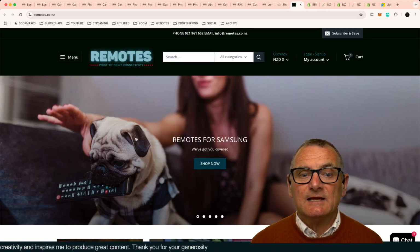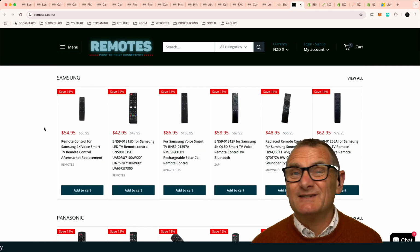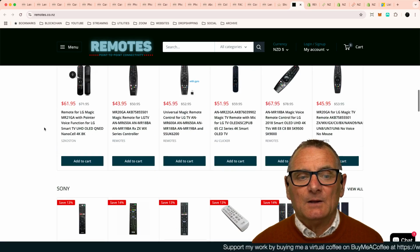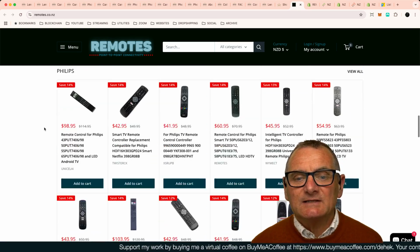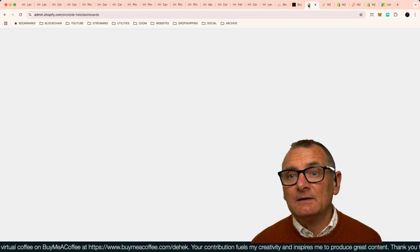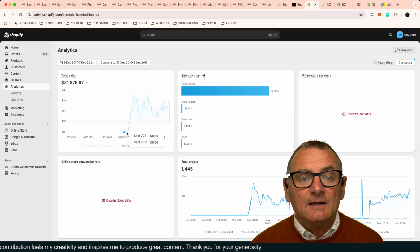This one sells TV remotes, and this is what we call a one-type shop. We do sell a few air conditioner remotes, but in general, we just sell one product, and that's TV remotes. This shop has been going, and this is where you want to pay attention if you're wondering how profitable they can be.